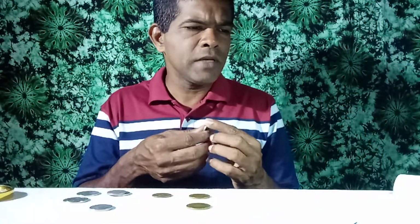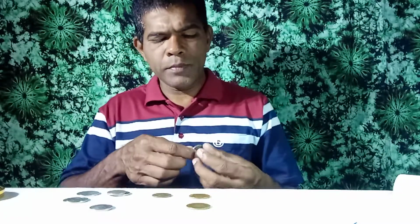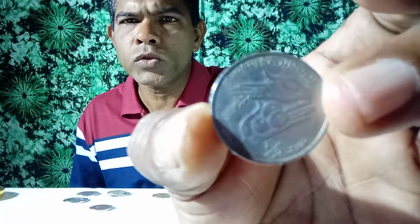Look at this coin, same coin. This half dinar coin was issued in 2007. This is a half dinar coin. Look at this coin. This half dinar coin was issued in 2007.